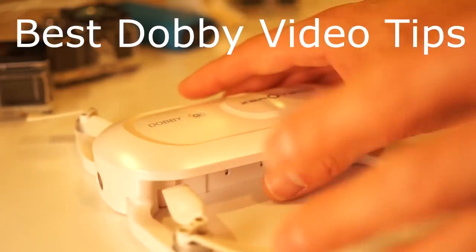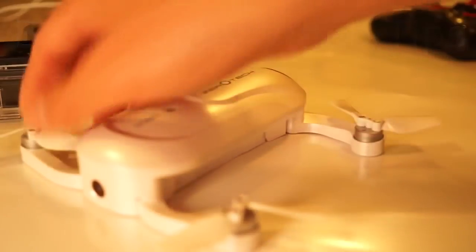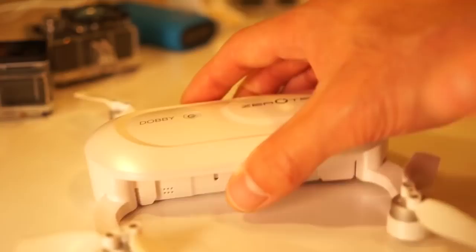You guys have seen a lot of my videos with the DOBBY drone, the pocket selfie drone. Let me just share with you how I'm getting some of the best possible footage with this ultra portable drone. 7 tips here. Let's go.